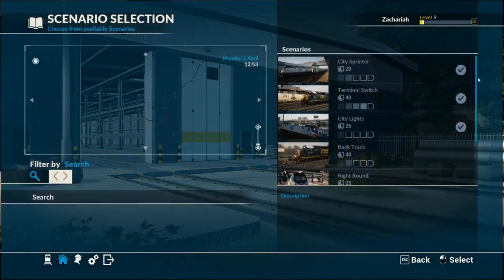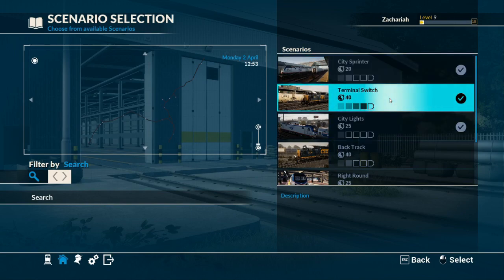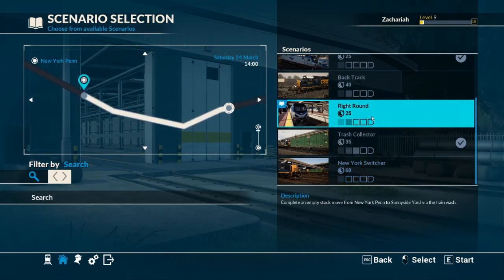I just realized when I was coming in here to see. So we've done this. This was our first video. That was our second. We've done the terminal switch. We will eventually do the backtrack, but that's in freight. And then the New York switcher. We're going to do the right round right now, which is going through the train wash, which I've done before. And then I'll explain the story of why that kind of failed beforehand.